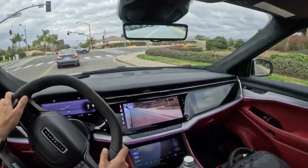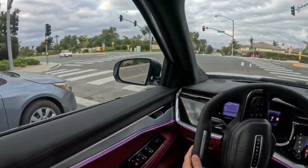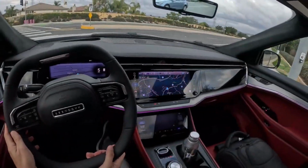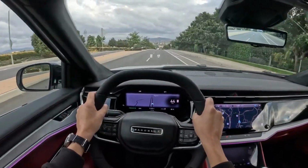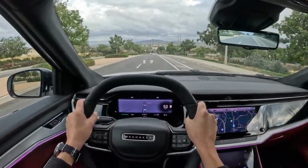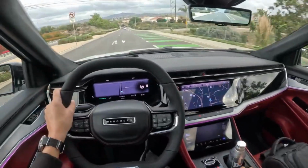Jeep claims the Wagoneer's torsional rigidity is 35% stiffer than the previous mid-size segment Jeep brand SUVs, such as their previous-gen Grand Cherokee, and provides a superior ride, handling, and response to driver input. Well, let's be the judge of that once we get behind its wheel. The company also claims that the 2024 Wagoneer S will have a range of over 300 miles.